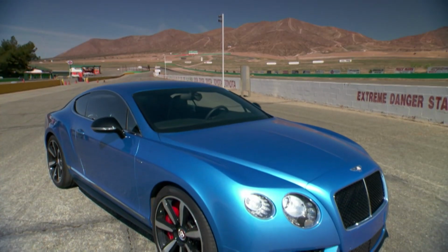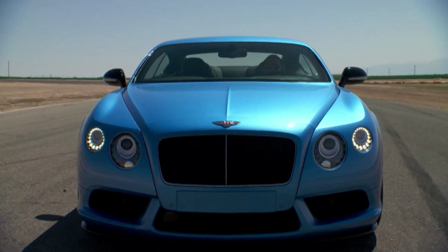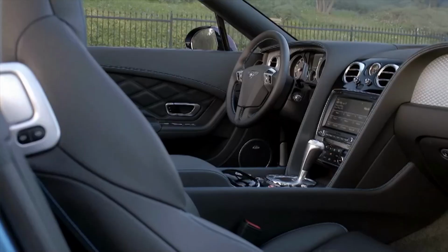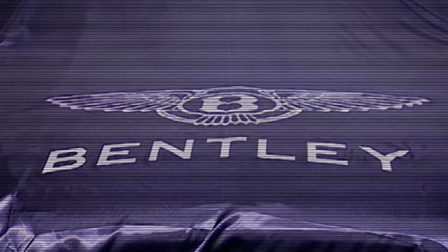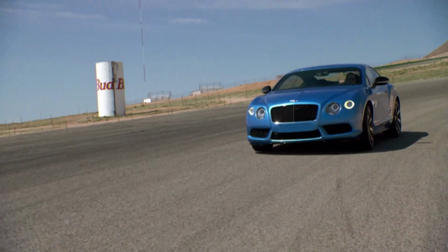For generations, Bentley has ruled the world of luxury saloons by being bigger, faster, and louder than the competition. It's beautiful, it's luxurious, it's fast, and it's expensive. That's rarefied air. For over a decade, the Continental GT has been the brand's signature machine.